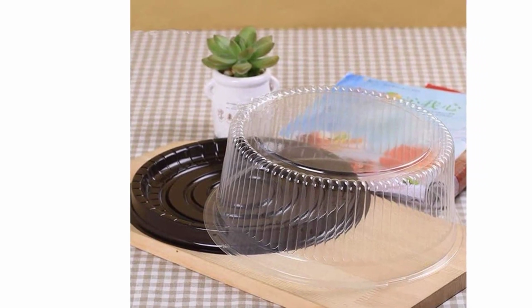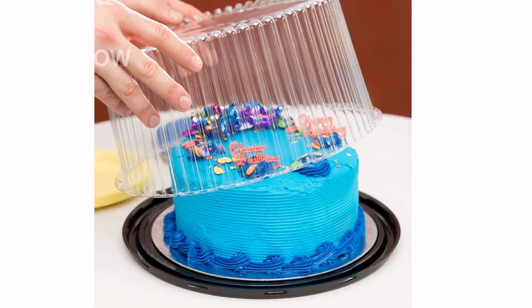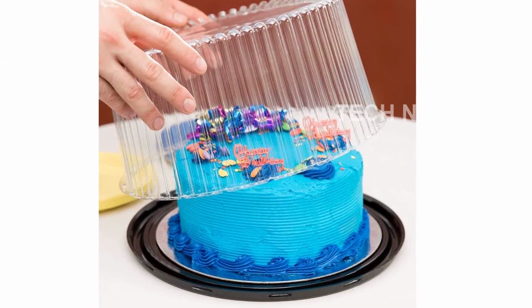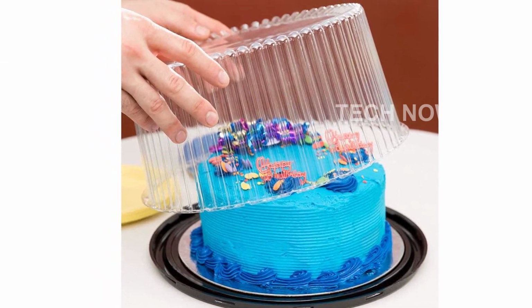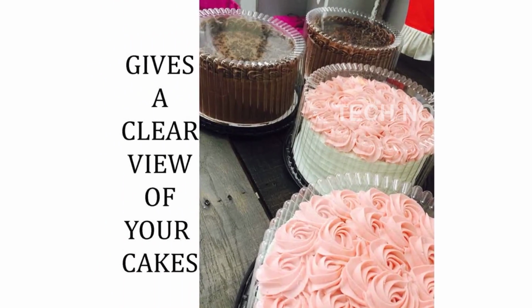Now, let's talk dimensions. The overall dimensions of these cake containers are 12 inches in diameter and 5.5 inches in height. The interior dimensions are slightly smaller, with a diameter of 11 inches and a height of 5.25 inches.